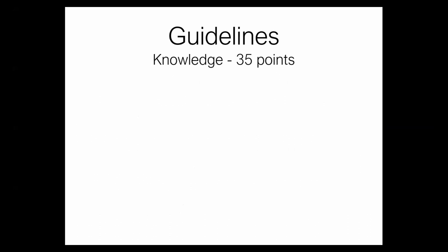All right. Knowledge, this is knowledge and merit, 35 points. That's the elephant in the room, as we say, sometimes. If you do a good job with your knowledge and show what you've got and explain it and show some research, you can get a lot of points, even with an exhibit that maybe isn't considered, quote unquote, very important. It's teasing a little bit here. Okay, 35 points.